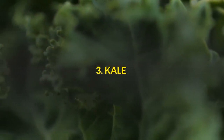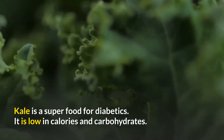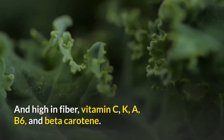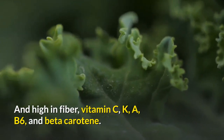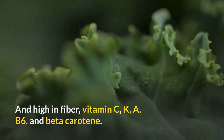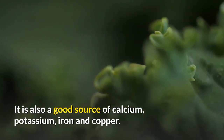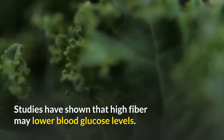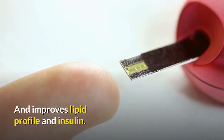Number 3. Kale. Kale is a superfood for diabetics. It is low in calories and carbohydrates and high in fiber, vitamins C, K, A, B6 and beta-carotene. It is also a good source of calcium, potassium, iron and copper. Studies have shown that high fiber may lower blood glucose levels and improve lipid profile and insulin sensitivity.